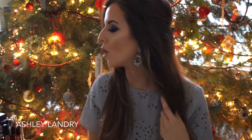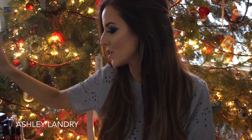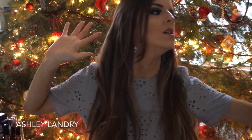I need some water. Now on to highlighters. First one being the Anastasia Illuminator. They came out with these this year, and my favorite so far, without a doubt, has been So Hollywood. It is just, I can't. If you want to glow, you need this in your life.